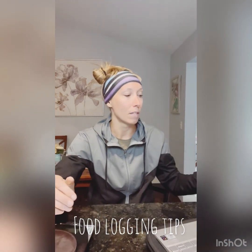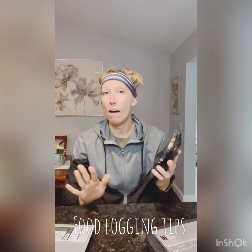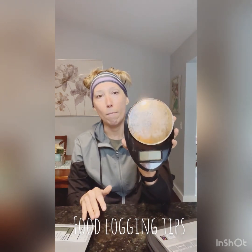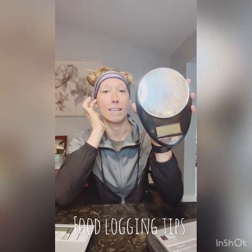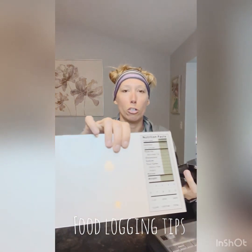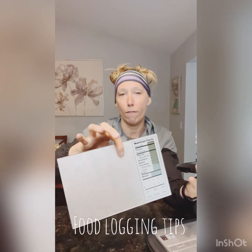And I have just a little prop to show you. Food scales don't have to be fancy. This one I've had forever. Clearly it's all scratched up. This is the Eat Smart brand, but you can get a simple scale like this for really cheap on Amazon or go to Walmart. Then they do come pretty fancy. I have this one, which has nutrition facts. I really don't use this, but you can get a more fancy one.